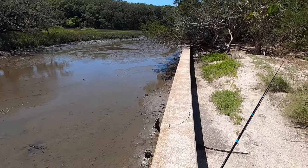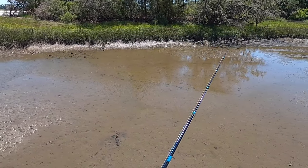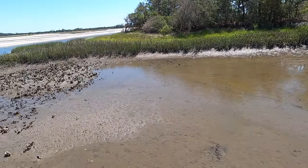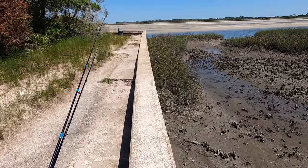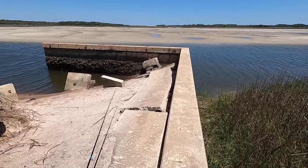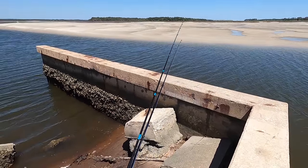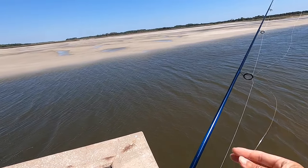Wow, look at that. Yeah, there would definitely be fish in here on a higher tide. We don't see anything trapped back here, so we'll work our way out towards the creek here. Super cool place. Oh, look at this wall up here. Let's give it a few casts with the Gulp. Maybe we can find a red.